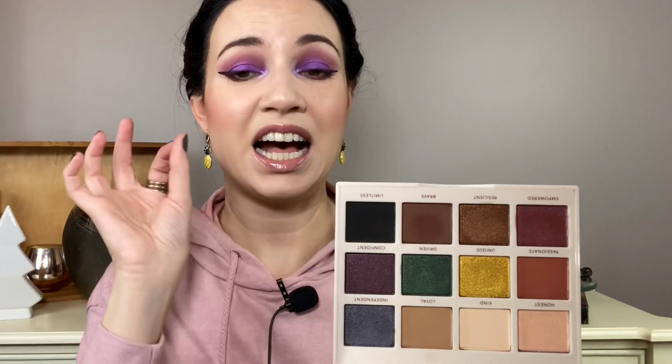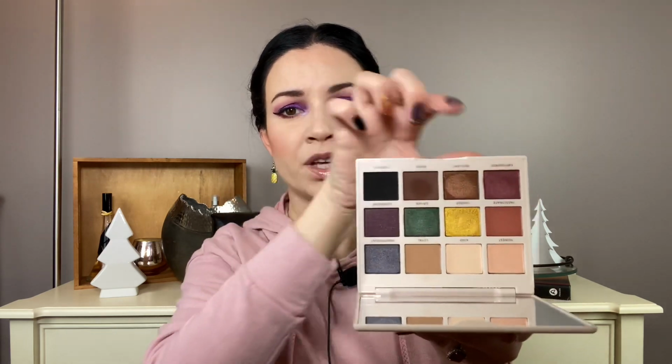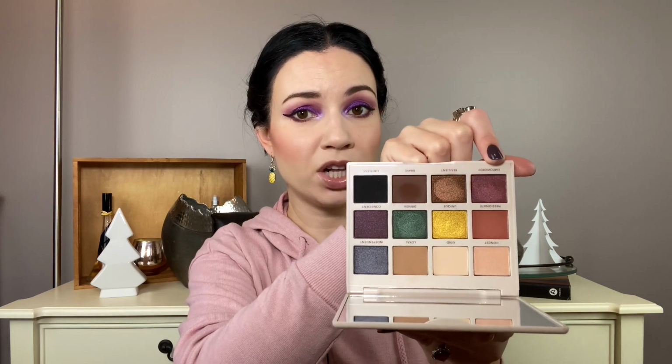This is the Persona Identity 2 palette, and I really love this palette. The more I use it, I am really impressed with it. So the colors in here, again, they're not super bright or rainbow-like. You have this very cool toned blue, you have a dark green, you have this like peachy type shade, you have this purple, but again, you also have a couple browns and a gold.